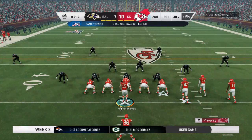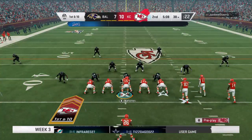From all the way up at the 38 now after a good start to the drive. Game situation.